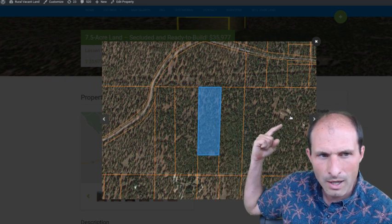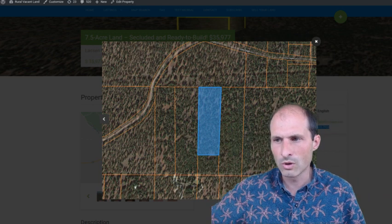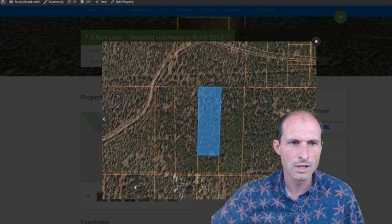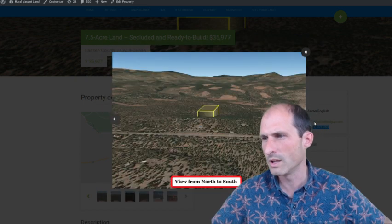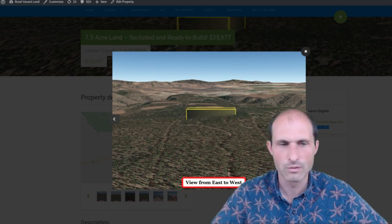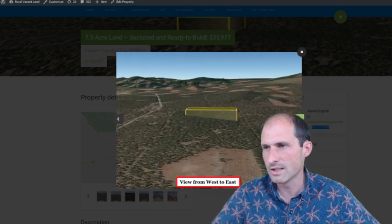There's a house right here behind my head. There's a house over here behind my shoulder. As we zoom out some more, there's another house just off where I can touch over here. And so there's a couple houses in the area. People are homesteading the area and they're starting to have fun with it. So I wouldn't be surprised if this is the next one that gets built, because it's the cheapest one in the area, right? So here we go, looking at this from multiple angles.